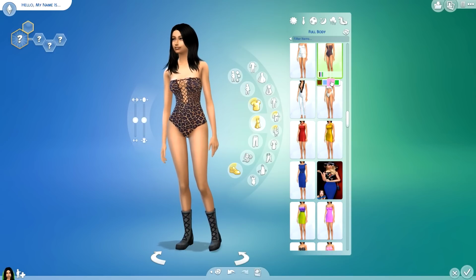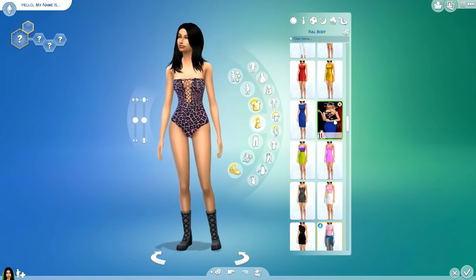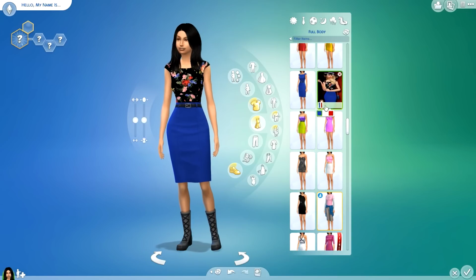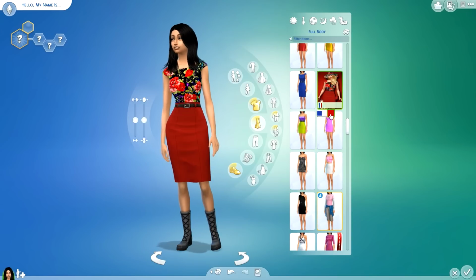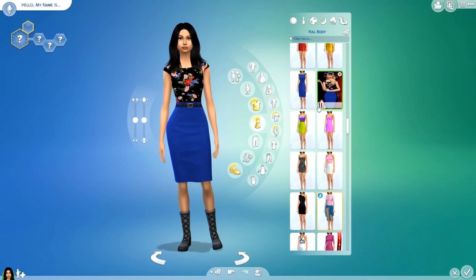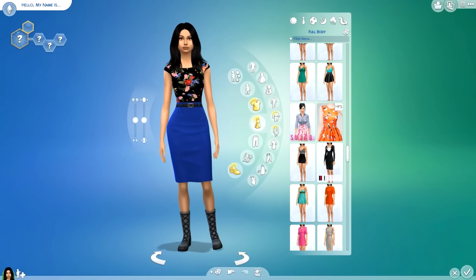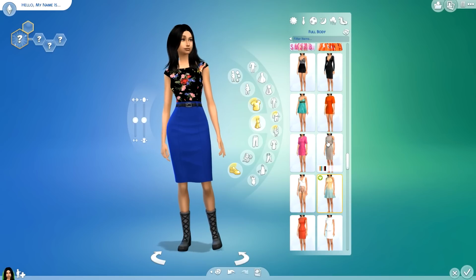It comes in all different sorts of cheetah print colors. I think it's pretty sexy. I like it. I mean, I'm 26 years old, you know what I mean? Like, come on, girl. Here's some of the other dresses that we saw, which are really nice. They're obviously recolors of this dress, but hey, who cares? It looks good. Okay, anything else that we picked up?